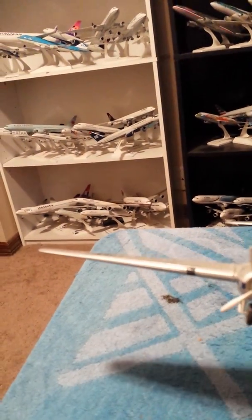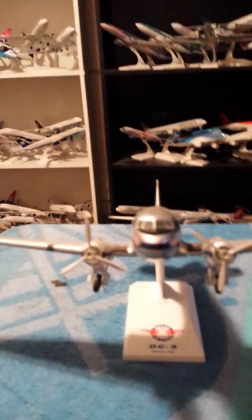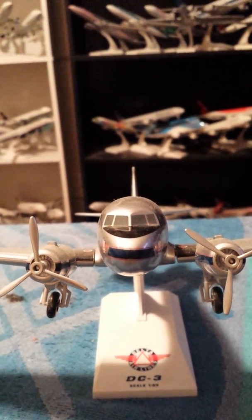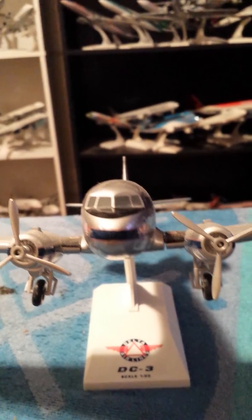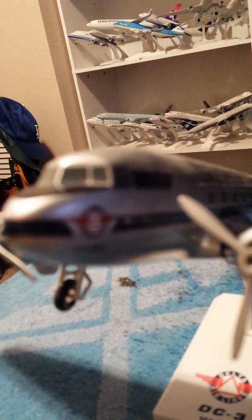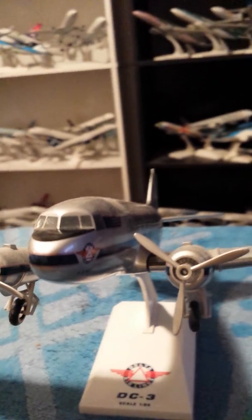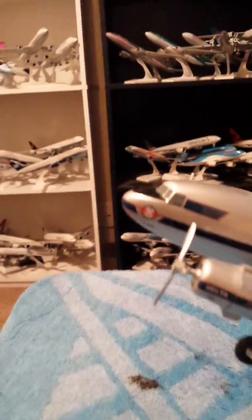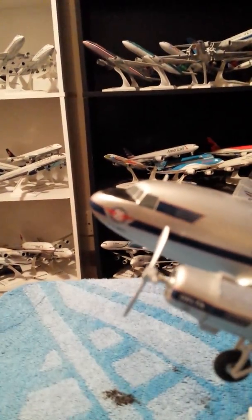Alright, let's have a tour of the aircraft, shall we? Begin with the cockpit windshield and windshield wipers. There are no pitot tubes or static ports on this aircraft. Very nicely detailed. Pratt & Whitney R-2800 piston engines. I'll have a look at the cockpit from here.